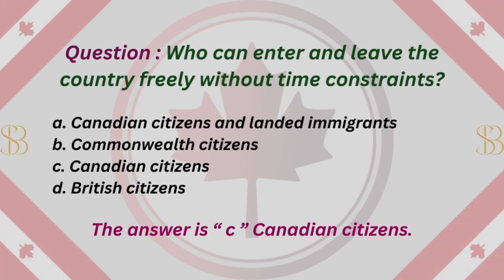Question: Who can enter and leave the country freely without time constraints? A. Canadian citizens and landed immigrants. B. Commonwealth citizens. C. Canadian citizens. D. British citizens. The answer is C. Canadian citizens.